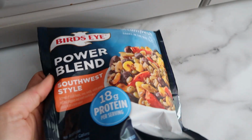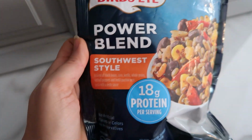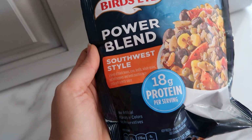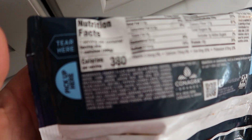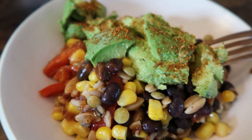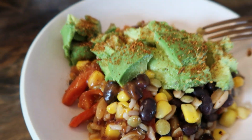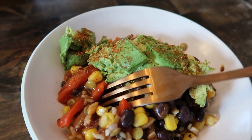Some of my best days at work are really, really busy, but guess what? I work really close to my microwave. So these are so fast in the microwave, you guys. 18 grams of protein in the bag, and you literally just pop this bag in the microwave and heat it up, and a bag is a serving. I put some fresh avocado in with it also. I mean, tell me this doesn't look delicious. And these, at my Walmart, this bag is not even $2, so what an amazing lunch.